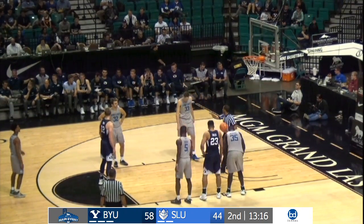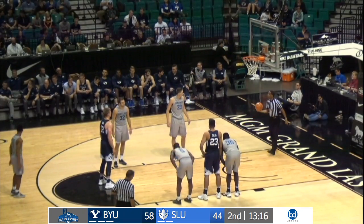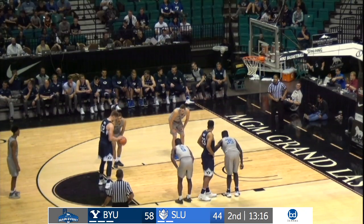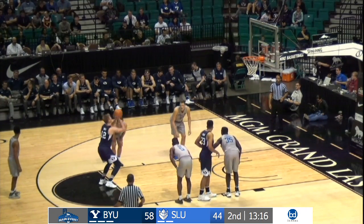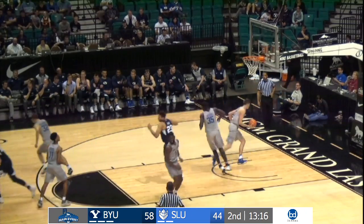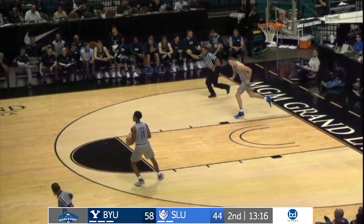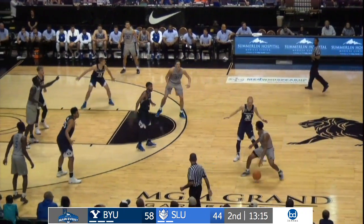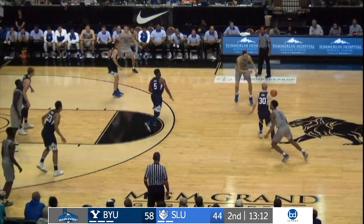Tony Cardasco back here at the MGM Grand Garden Arena in Las Vegas. And it's turning into the Eric Mika show. Saturday night, 19 points, 3 blocks, 11 rebounds against Coastal Carolina. So on 6 for 8, he's been so efficient. 17 points now for Eric Mika in the game.